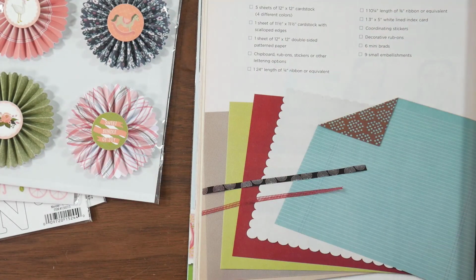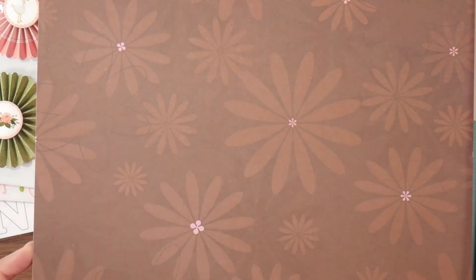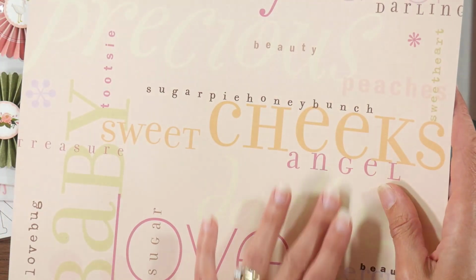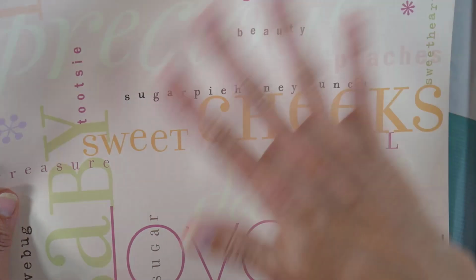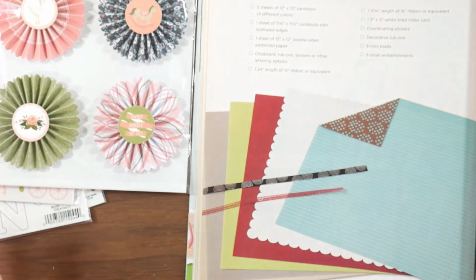And then you needed 1 sheet of 12 by 12 double-sided patterned paper. I happened to find this one. It's brown, and it tied in with the peachy pink color of the scallop. Luckily, it has some baby related words on the back side, and brown and pink flowers on the front side. So those were the papers I needed.